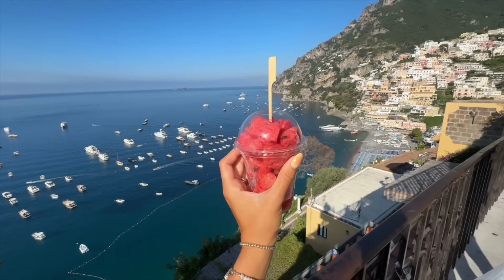I just went and picked up a little watermelon from a local market, but we're still going to find a better breakfast place. We found a really good acai bowl smoothie bowl spot, and it's only a 10 minute walk, so I think we're all going to head there in a second.